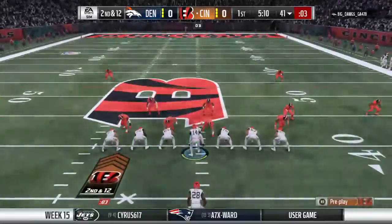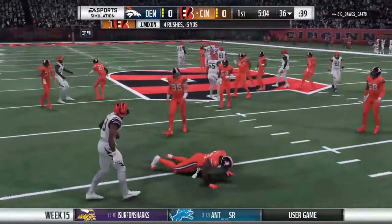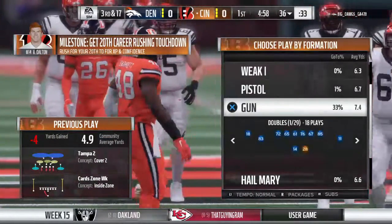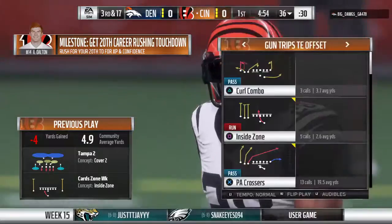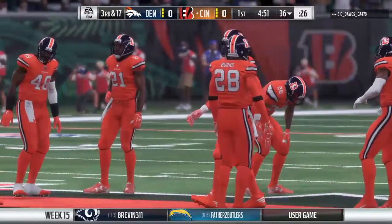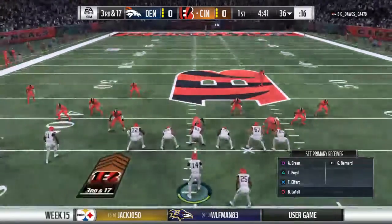Play clock winding down. Again, it's Mixon. And after the good gain last play, this time he's going to be stopped behind the line of scrimmage. It's a loss of 4. Now 3rd down. Really in a hole here, 3rd and 17 following the 2 negative plays.